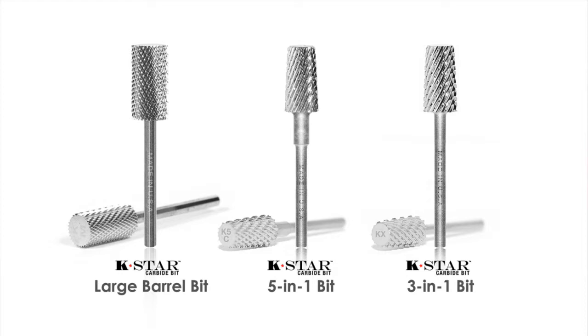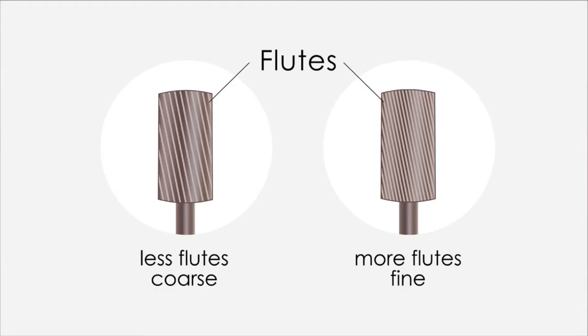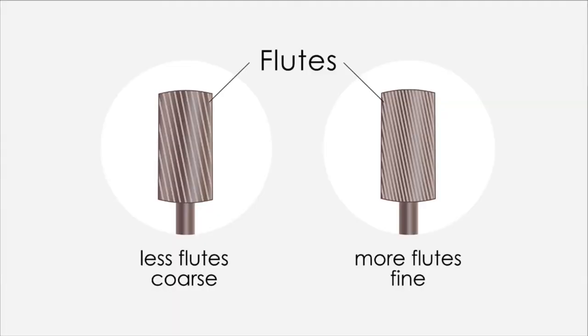So the next visual that we have for you is a great one to help you determine by sight what is a fine bit and what is a coarse bit. You said this earlier about the XXX coarse, that it kind of looks like a pineapple head. Yeah, so on the visual of the flutes, the fewer flutes there are, the coarser the bit. And the more flutes there are, the finer the bit. And you'll feel the difference in the smoothness. So if it looks like a pineapple, it's much coarser.